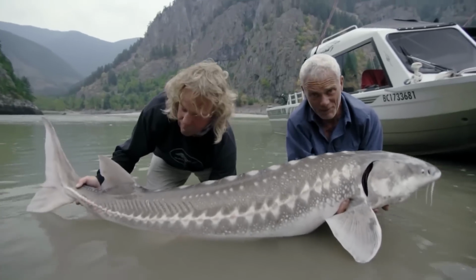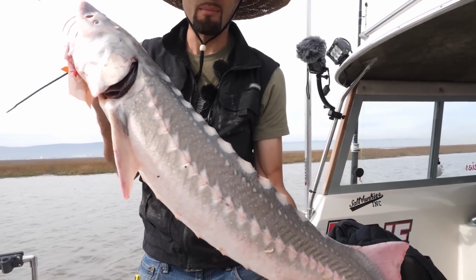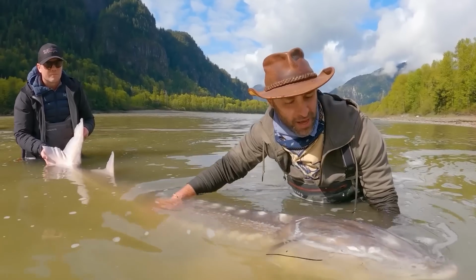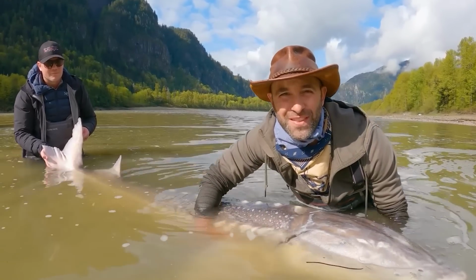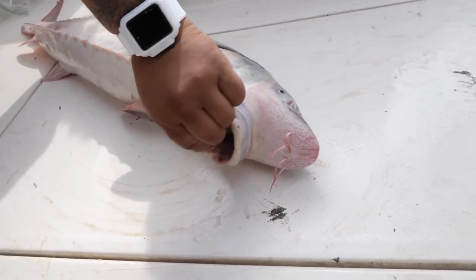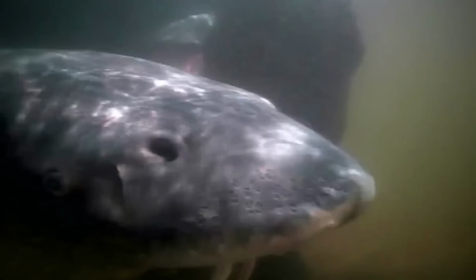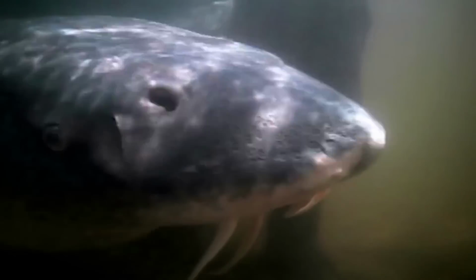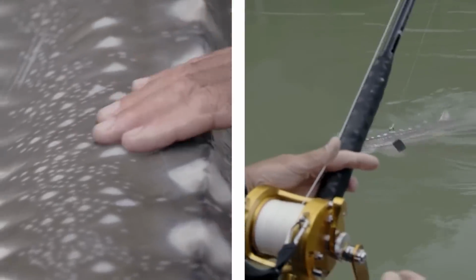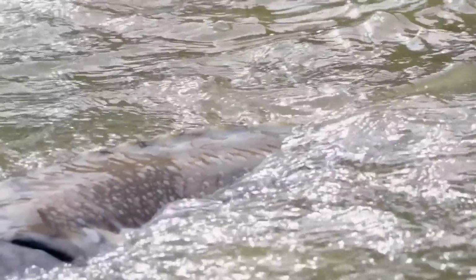What truly sets the white sturgeon apart is its remarkable lifespan. These creatures are known for their longevity, often living well over 100 years. Another of the most intriguing aspects of the white sturgeon's biology is its unique feeding behavior. These creatures are opportunistic feeders, using their sensitive barbels that look like whiskers to detect small prey buried in the sediment of river bottoms. With a diet that includes crustaceans, small fish, and aquatic insects, the white sturgeon plays a vital role in maintaining the delicate balance of its ecosystem.